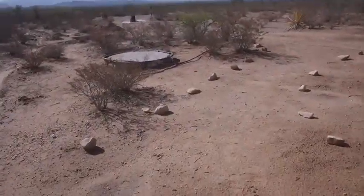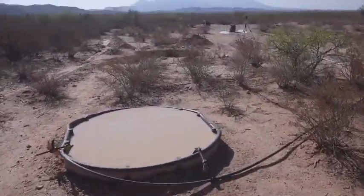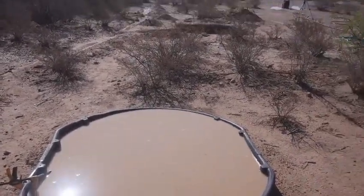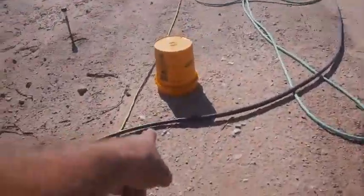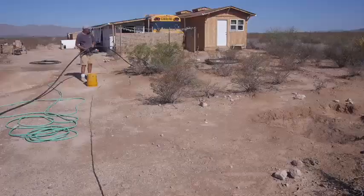Okay. I'm gonna say that's full. It has not yet overflowed, but it's pretty close. I'm gonna undo the splice here and push this to there, which will reach.